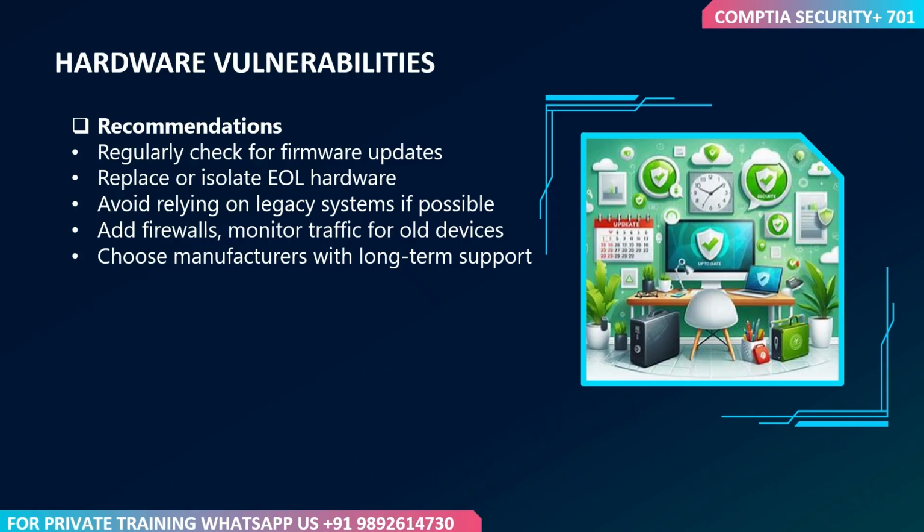To wrap this all up, remember, just because something still works doesn't mean it's still safe. Hardware vulnerabilities might not be as flashy as hacking passwords or breaking into apps, but they are just as dangerous, maybe even more, because they are harder to detect and harder to fix. Staying safe means being aware of what you are using, how old it is, and whether it's still being supported. It's about planning ahead, being cautious, and not ignoring those quiet warnings that say it's time for an upgrade.